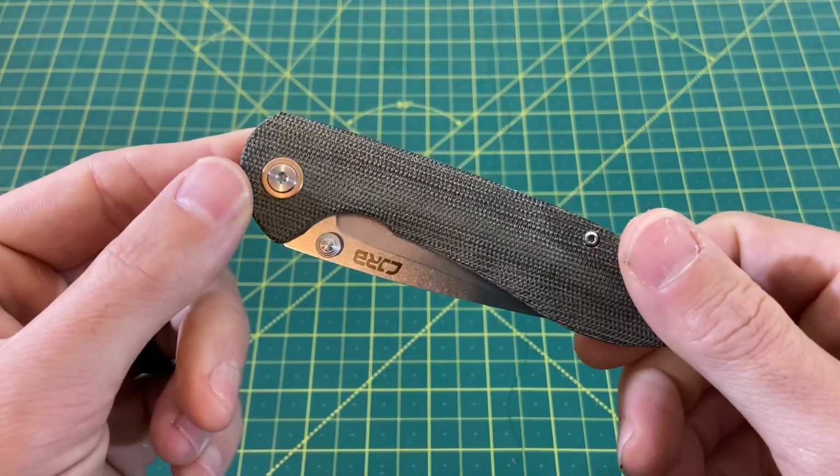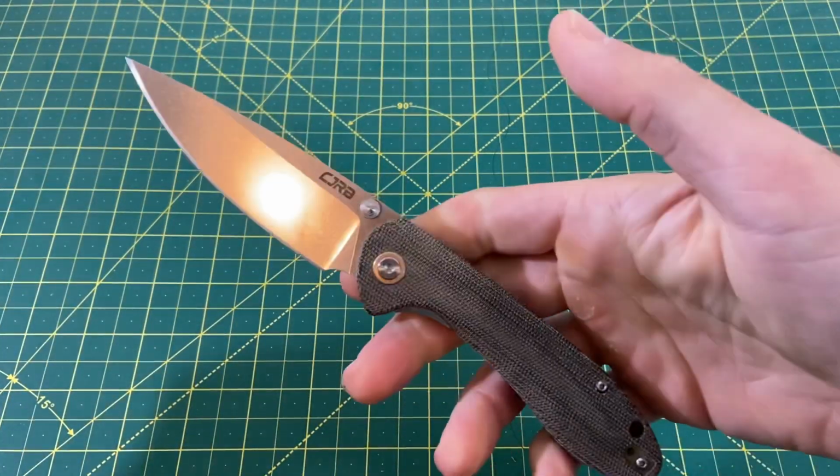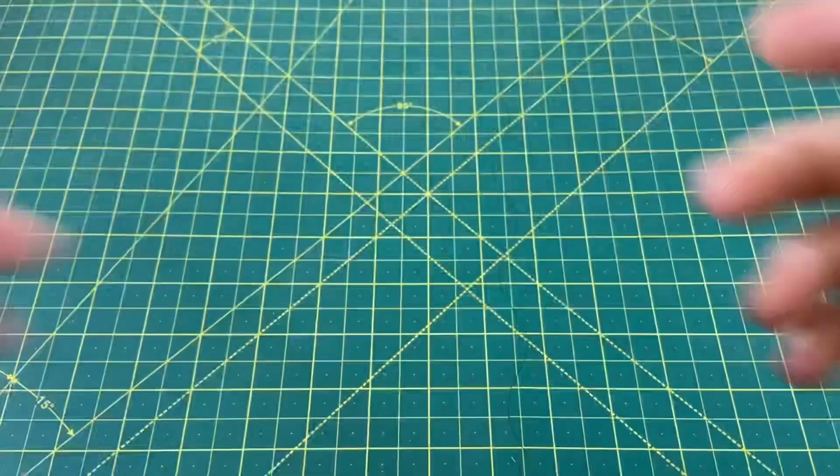The CJRB large Feldspar. This is the large. There's also a small Feldspar that is worth checking out, but you guys know me. I like the bigger knives. The 3.25 to 3.5 inch blades, definitely more my jam.